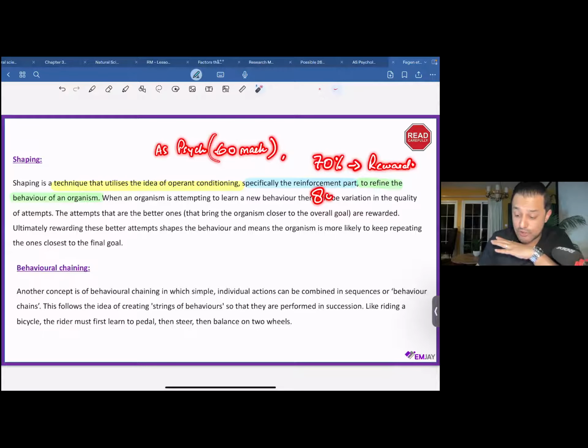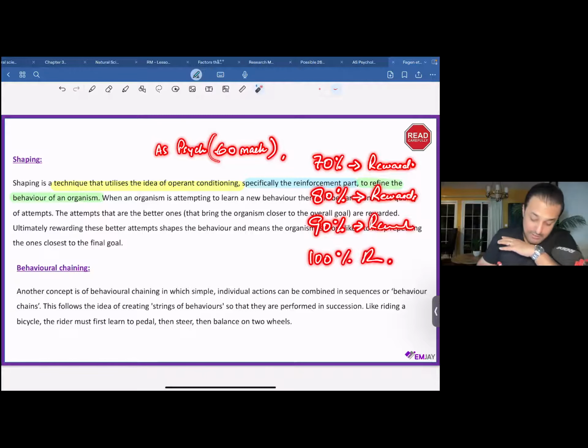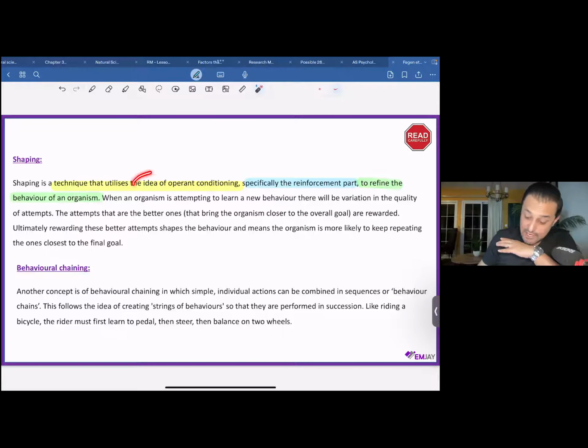But slowly and gradually you'd try to raise this bar, right? The next thing you'd expect of the child, you're actually shaping the child's behavior, right? You are making the child perform even better. The next time you might want to reward the child when the child scores 80% and then 90%, and then it could be 100% too, right? So shaping is a technique that utilizes the idea of operant conditioning, right? You're setting the bar higher every time.